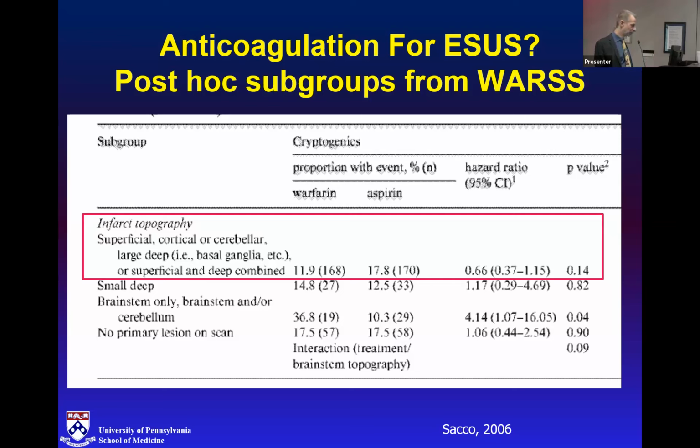But a post hoc paper published several years later looked at the patients who were defined as cryptogenic stroke, and then looked at their infarct topography. Patients who had non-lacunar strokes, either superficial, cortical, large, whatever, had roughly 1/3 less stroke if treated with anticoagulation versus aspirin. Actually this is stroke and death, but still similar for stroke. But you can see there's a very small number. It's only 340 patients, not statistically significant, but still a tantalizing finding that suggested that maybe anticoagulation could be effective in this group.